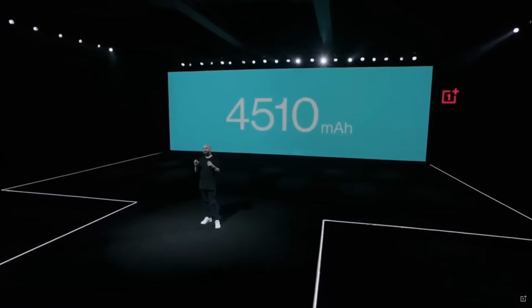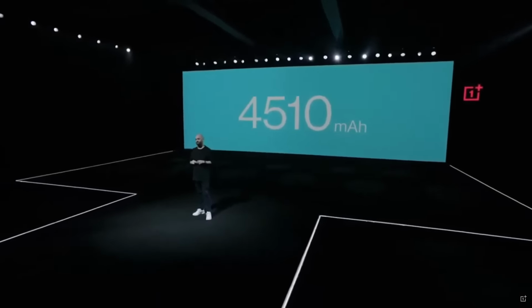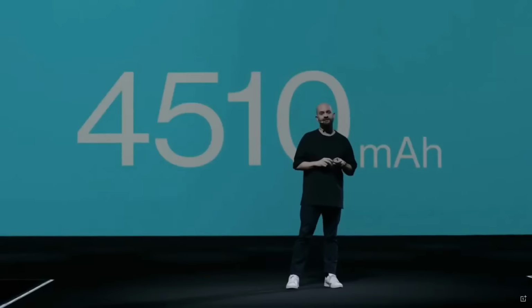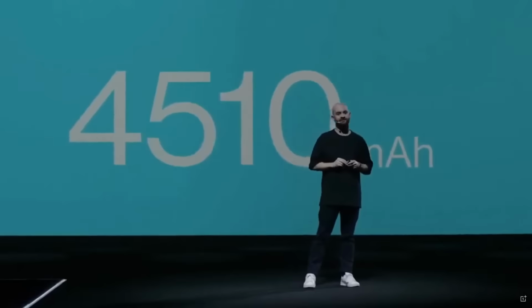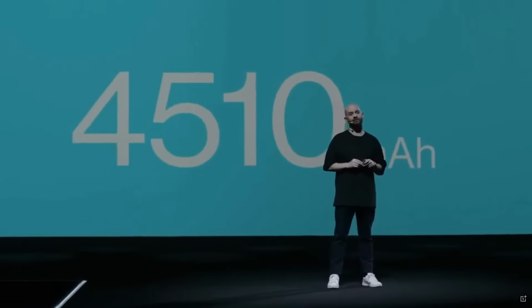Now, 4,510 milliamp hours. That's the size of the OnePlus 8 Pro battery, and it's the biggest battery in any OnePlus device, ever. 10% bigger than the OnePlus 7T Pro.